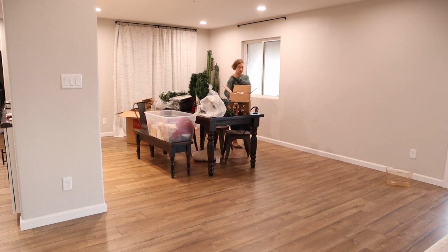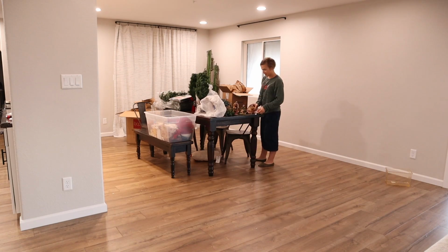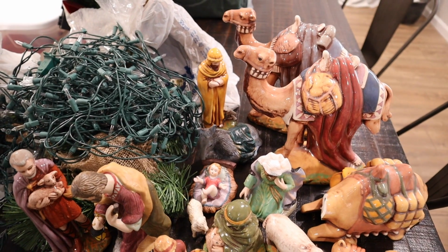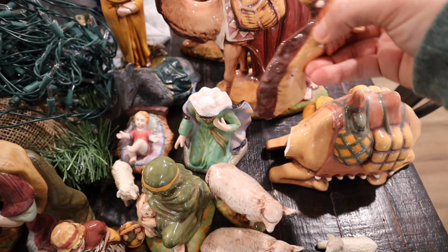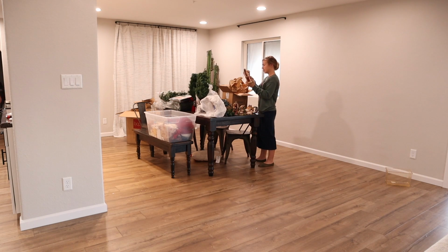But as I was unboxing it all out of the boxes, I realized that I had three camels and two of them broke during the move. I thought I had packaged them up good enough after I packaged up all of my Christmas decor in the rental, but apparently I didn't package the camels good enough. The box must have got thrown around in the move, and one of the back legs broke off of one of the camels, and then the other camel, his neck broke off.